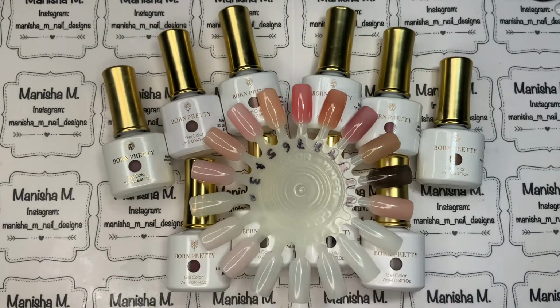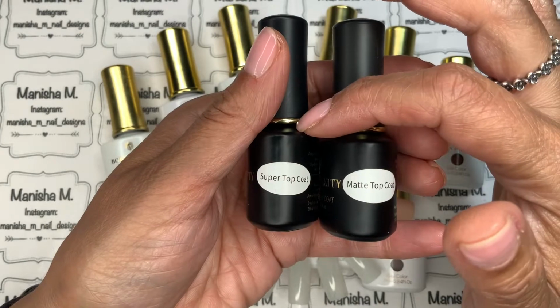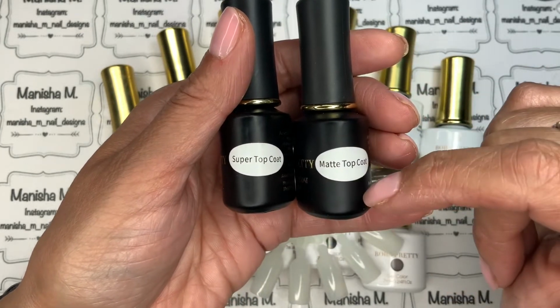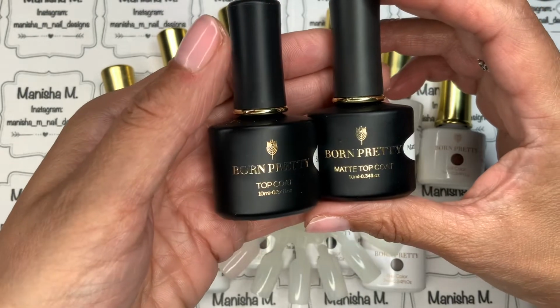So what I'm going to do next is I'm going to pop some top coat on, but I thought it'd be quite nice for everybody to see what they look like with a glossy finish and also with a matte finish. So I've got Born Pretty Stores super top coat and matte top coat gel. So these are here like this.